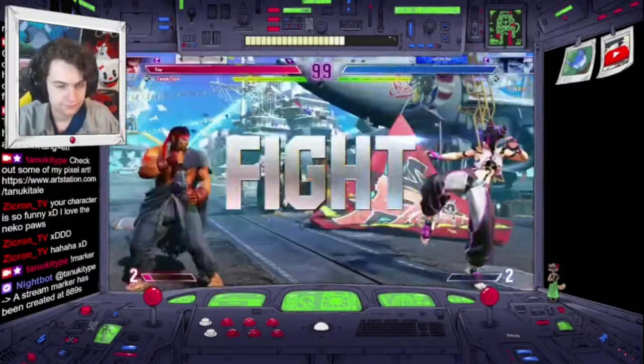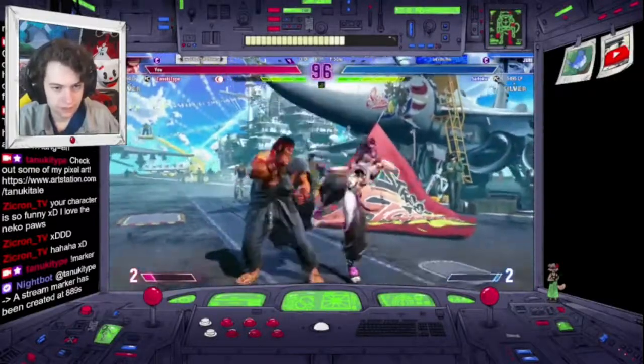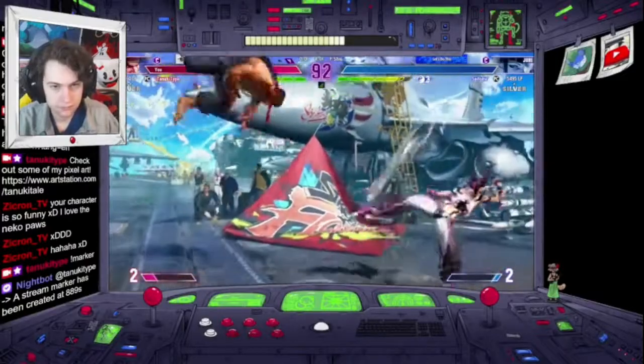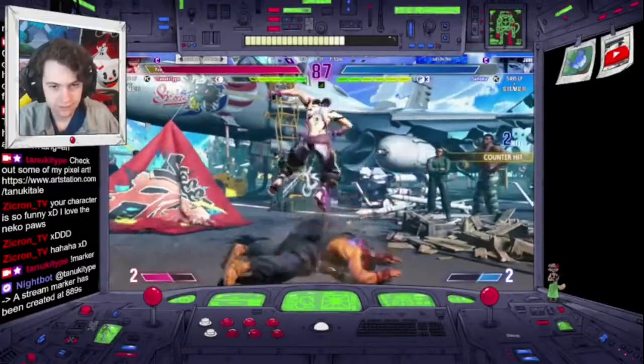And you should be able to run it just fine. But keep in mind, if you're trying to record footage of the game, or if you're planning on streaming the game, you might want to wait until the game's been out a little bit and then hear what people have to say about computer optimization, right? Maybe it's like an NVIDIA issue or something like that.